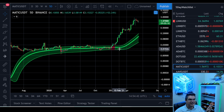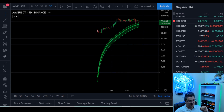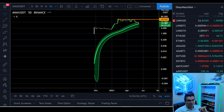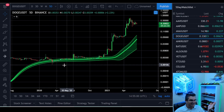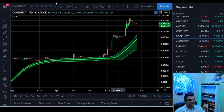Using no indicators and nothing on the chart except for the price and the Gaussian channel. And look how well you would do. Again, like a lot of younger coins, let's look at Doge. Let's have some fun. Look how much money you could have made out of Doge when it was at a tenth of a penny. Any coin, pull up the Gaussian channel, 5-day.